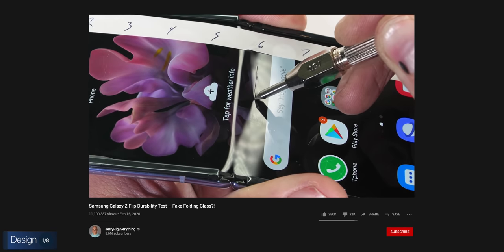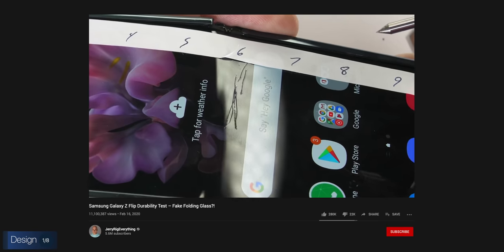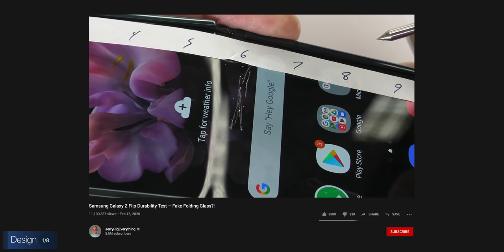Now, just to make it clear, the Z Flip did not have a regular glass display. Jerry Everything showed us that the Z Flip did have a plastic layer on top of that ultra-thin glass display, and that plastic layer, if it was damaged, would render that entire display useless. So at the end of the day, they both break just as easily, so it doesn't really matter if one's plastic and the other one has glass underneath that plastic layer.